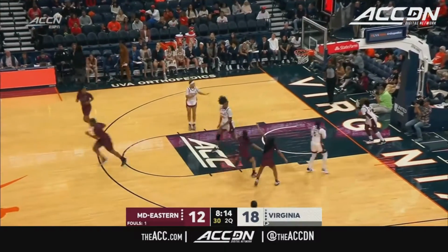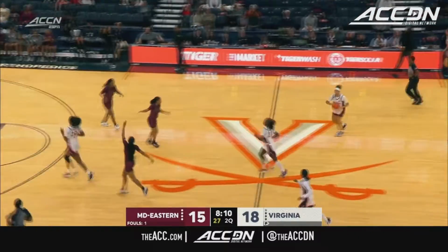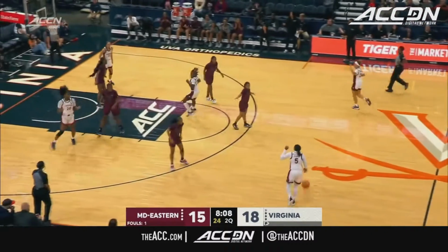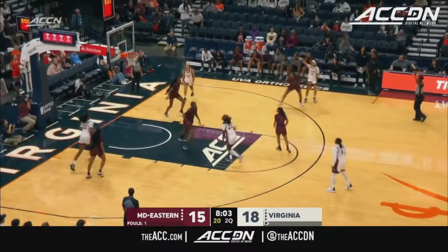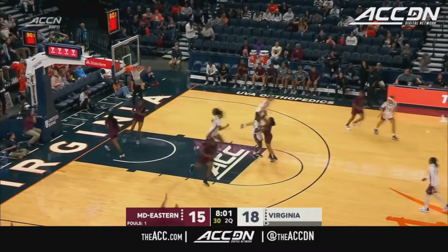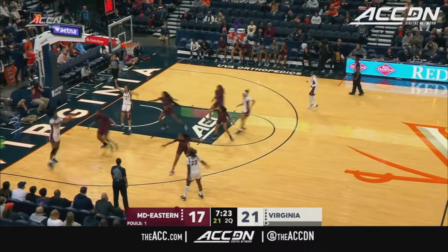Long three. This one going to be knocked down. You know, you just never know in this game. She attempted 1-3 last year. She's made 2 here in the first 12 minutes of the second game of the year. Leicester already having 15 against Georgetown on Monday night.